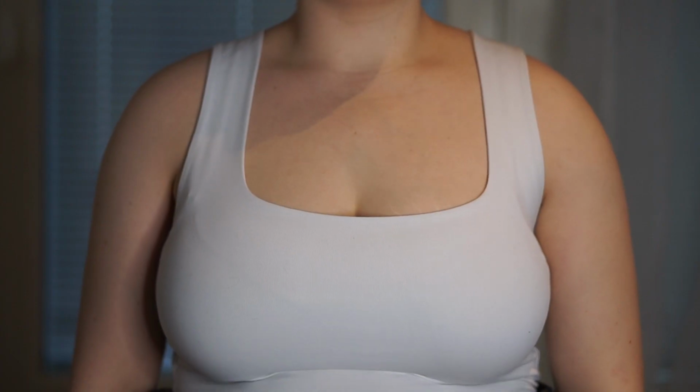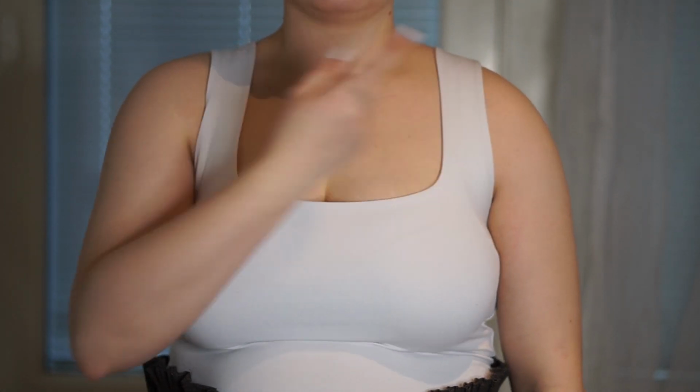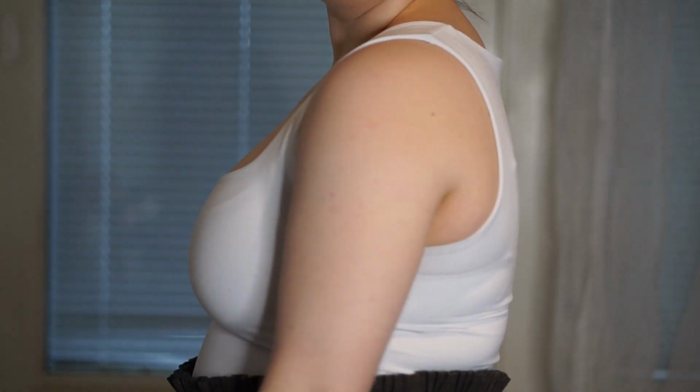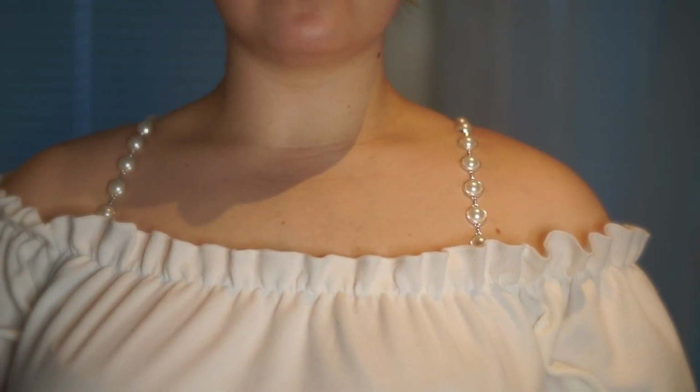In my humble opinion, I don't think that basic tops really fit chubby people that well. It depends. Different people have different body types. Especially for me, I feel like if I wear a top, it makes my shoulders look even bigger than they are, and then shows my neck and then shows the boobies. So the thing that I do is I love off the shoulder stuff because then it shows off the neckline, which is a very attractive part.